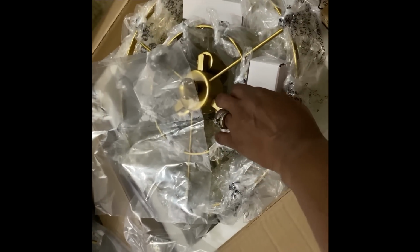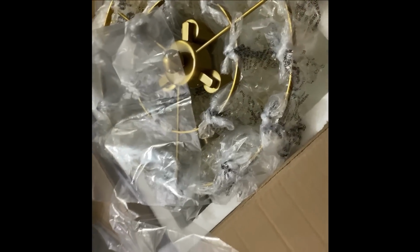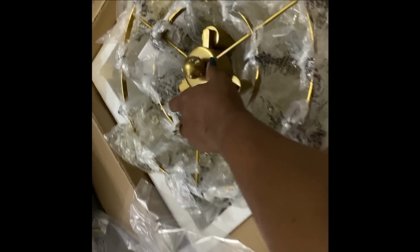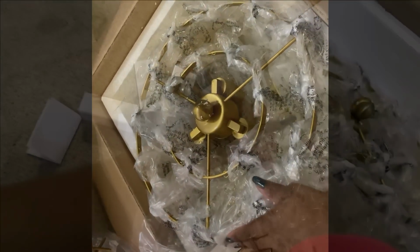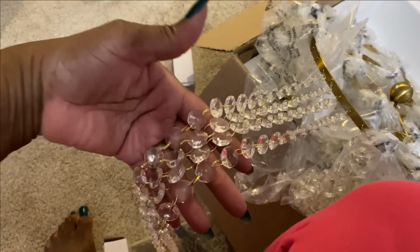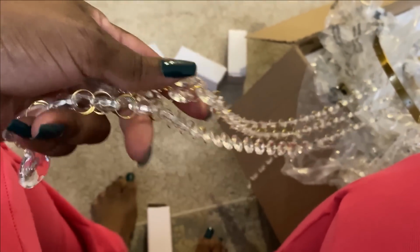QiMH is a store on Amazon. They are a top-rated store on Amazon. When they reached out to us and we received this package, Shonda called me, "Rhonda, this thing is heavy. What do you have in here?" Y'all, it is heavy, solid, and beautiful. Look at the crystals on this.